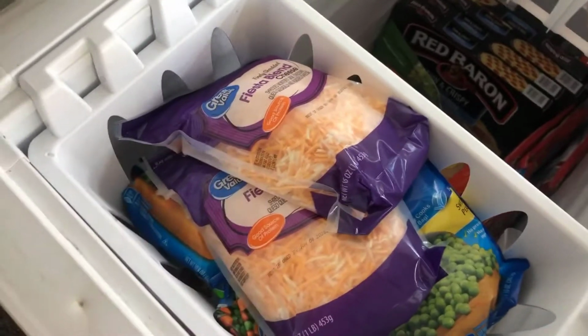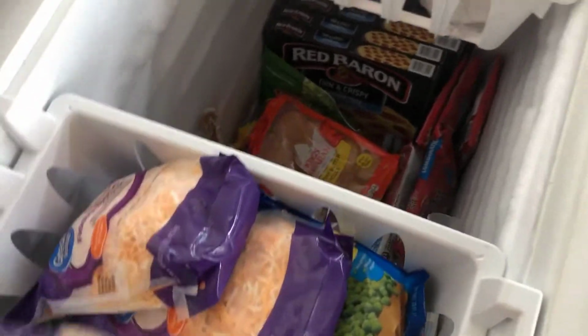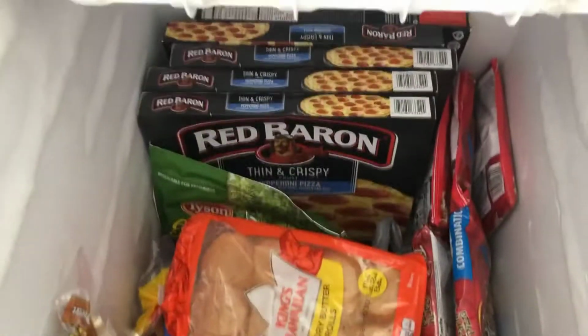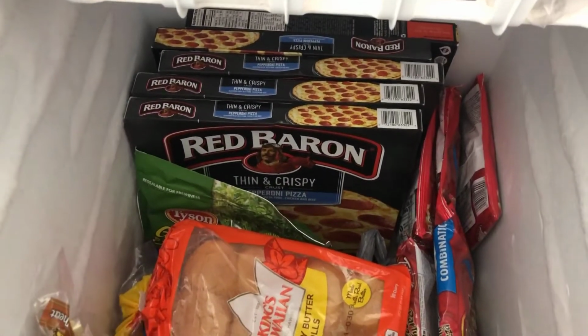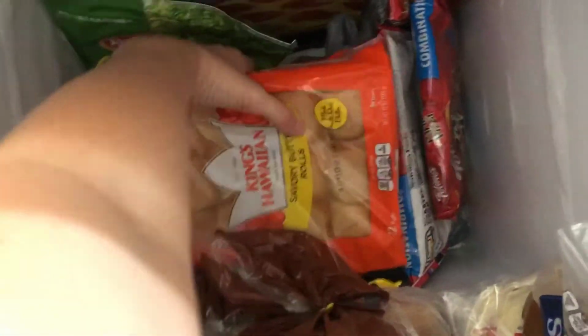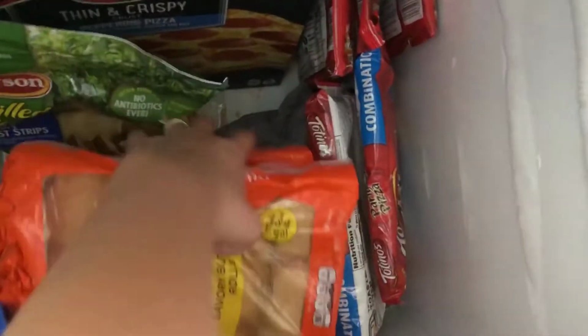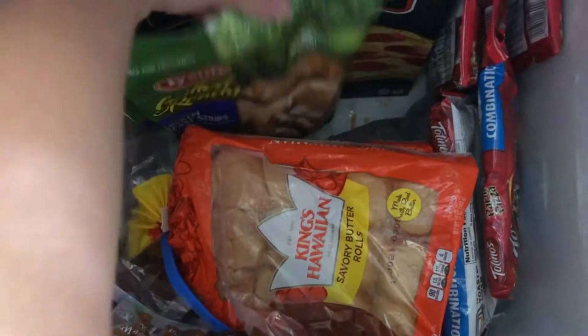Like I said, I have a good amount of cheese. I have one of these bags that's still pretty full in the fridge as well. There's frozen veggies, there's some deer meat. And then you can see that I'm stocked up on pizzas now. We have 2 packs of rolls in here. There's a big thing of ice cream, and then there's a whole bunch down here of hamburger and ground sausage, and then an extra pack of this. That's not what I bought today.